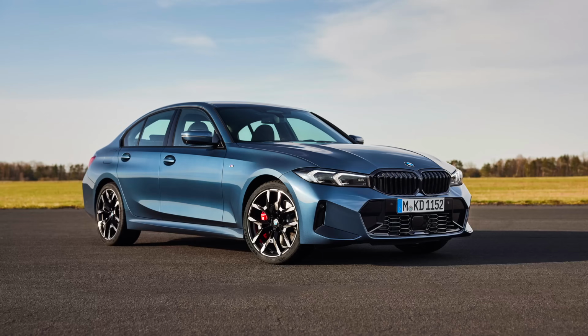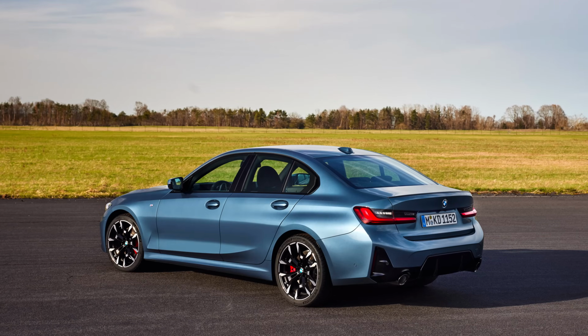Both the 320i and 320d will be available in M Sport trim. But in true German tradition, M Sport carries a substantial price difference, so you'll be paying a bit more for that sporty look. Performance fans, I've got you: 330i rear-wheel drive, M340i xDrive all-wheel drive. They'll be coming in at 1 million and 1.3 million respectively.